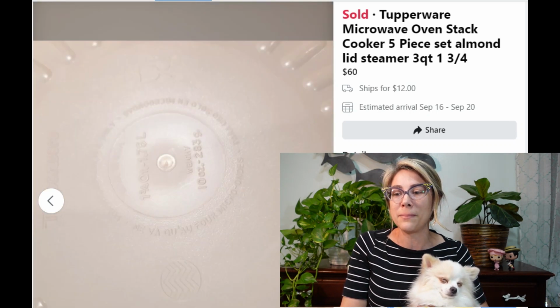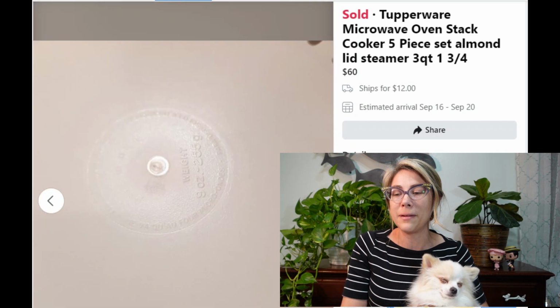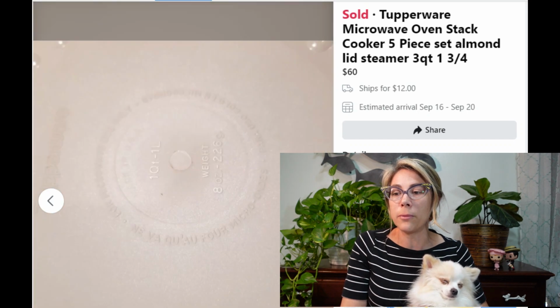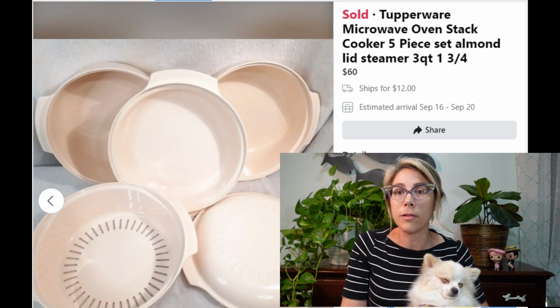I don't know that any of the meals are particularly great in the microwave, but people are still looking for these. If you see them and you find the right pieces that go with them, they're definitely worth picking up. And this particular set sold for $60.